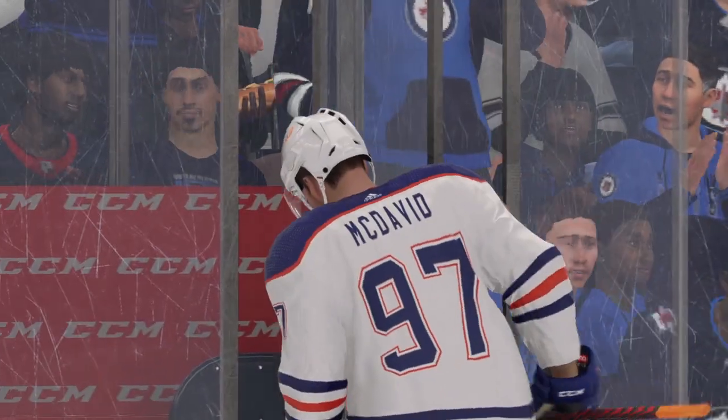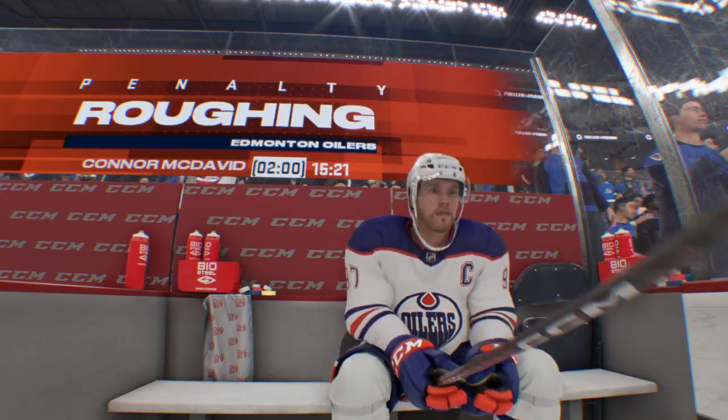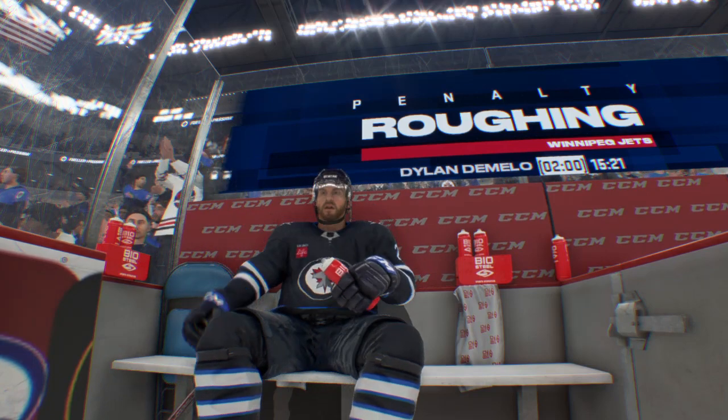Now, remember back in the day, James, the Thunder is hit, and all of a sudden the glass would explode or shatter? Well, not anymore, and that's a good thing. So there's not as much cleanup. They just have to replace the pane.